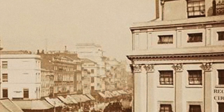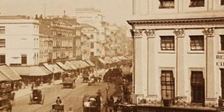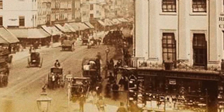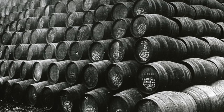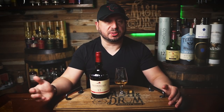So where did Redbreast actually come from? Well, W&A Gilbey was founded in London in 1857. By 1861, the company had opened a branch on what is now O'Connell Street in Dublin. Now, at the time, it was customary for distilleries to sell distillate to wine merchants who had ample supplies of casks through the import of fortified wines. By the 1870s, Gilbey's, described as wine importer and distiller at the time, had more than 300,000 gallons of whiskey from Dublin distilleries in stock under bond and sold whiskey to consumers under its own labels.